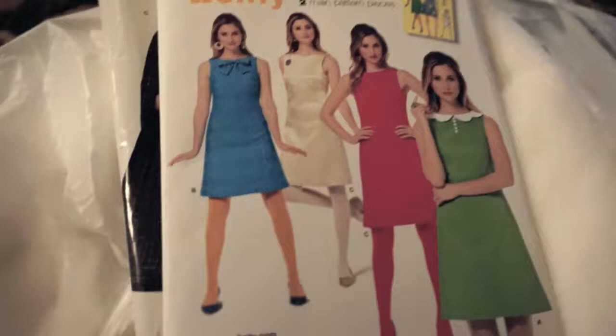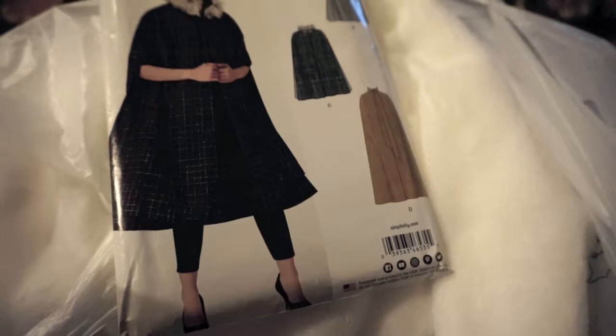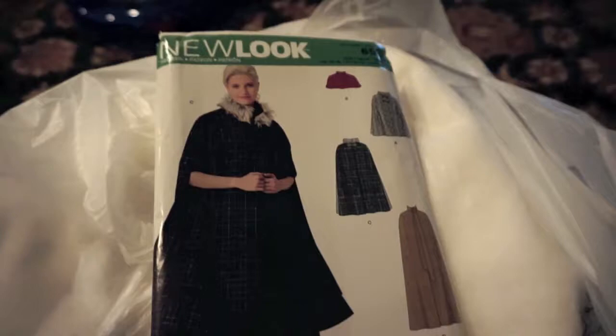Super basic. I could probably draft this on my own, but I like having these around as reference materials. And then I spent forever trying to find what to use as a base for this little capelet for Colette. And I ended up pulling out one from McCall's that I thought I was gonna get, but then I was looking in the New Look section and I ended up liking this one better. I'm gonna go with A.